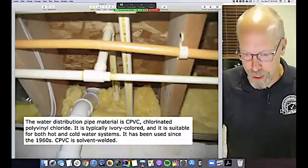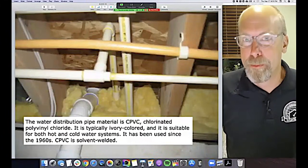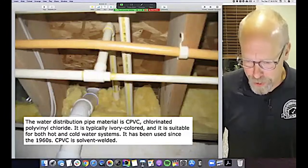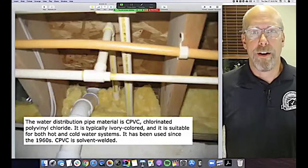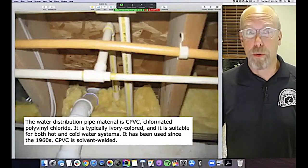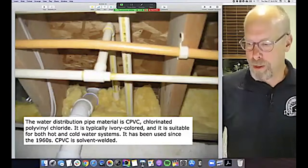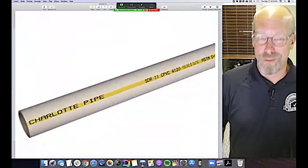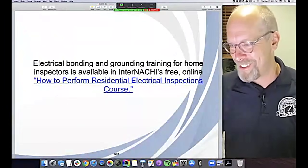However, look, I've got water distribution pipe that's plastic and it's CPVC, chlorinated polyvinyl chloride, ivory colored. This one has a little yellow stripe on it. Suitable for both hot and cold water. It's been used for a while, since the 1960s or so. You can find it at your local Home Depot.